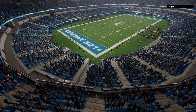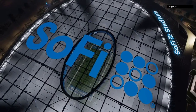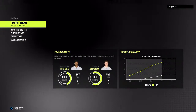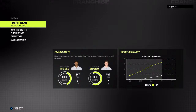So for the Chargers, it's an ideal start as they move to 3-0 now on the young season. And they'll have a few extra days here now before they face the Lions next week. Meanwhile, for Denver, they'll fall to 1-2, and they will try to get back in the swing of things next week on the road.